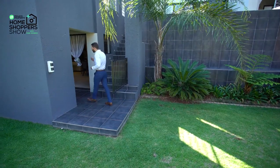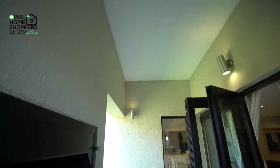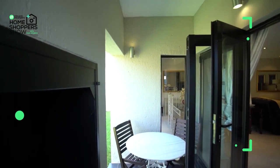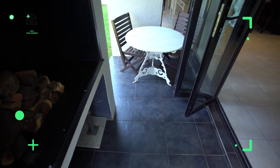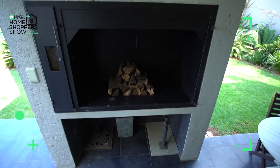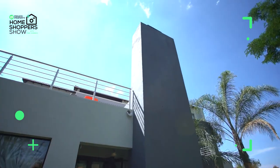But over here, you have your very own private downstairs area. Also, you have your own built-in braai. You can set up something nice here, have a cool barbecue. All of the smoke gets funneled all the way up and away from the entertainment areas.